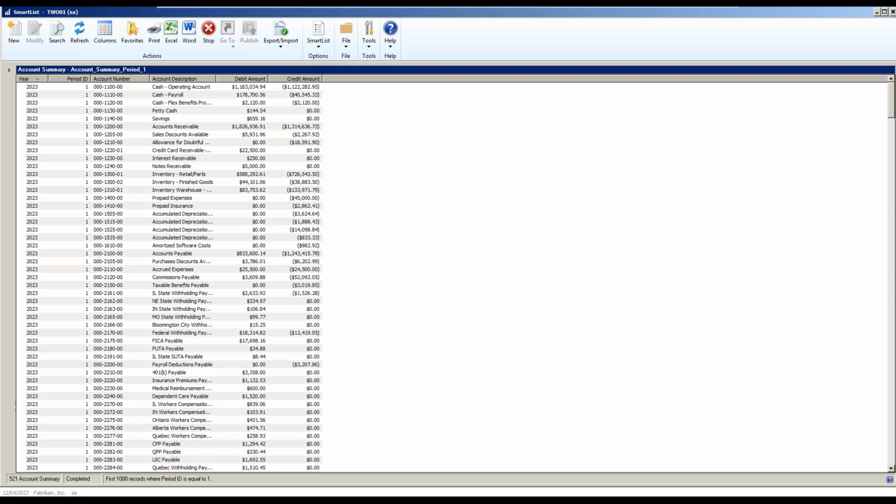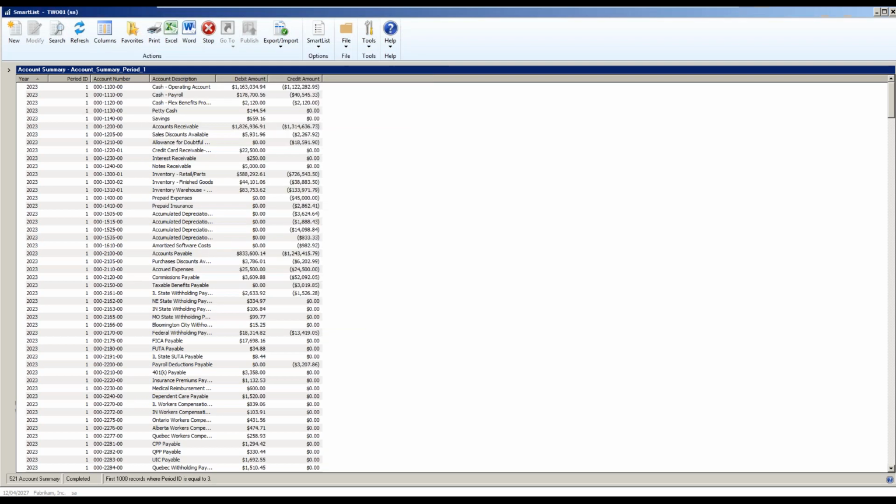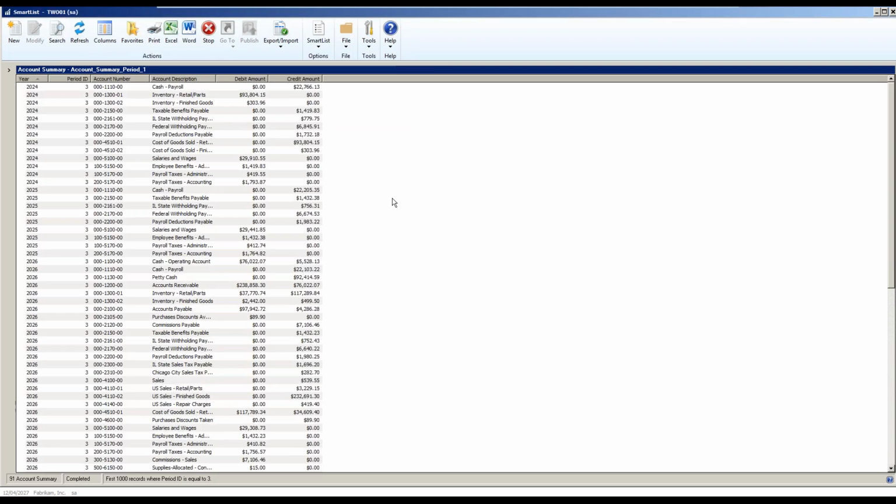So in this case, as an example, I've created an account summary for period 1, but I say, well, I don't want to see period 1. I want to go to my search and choose, let's say, period 3. Click on OK, it gives me my figures. Well, I'm happy with that. And being the typical colleague that I am, I'm just going to save it with period 3.